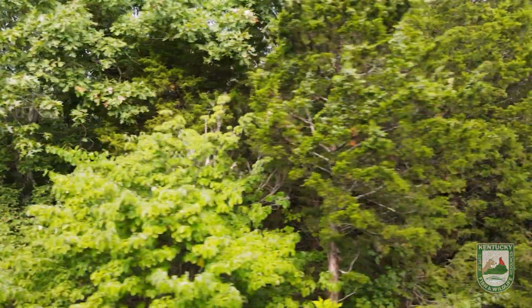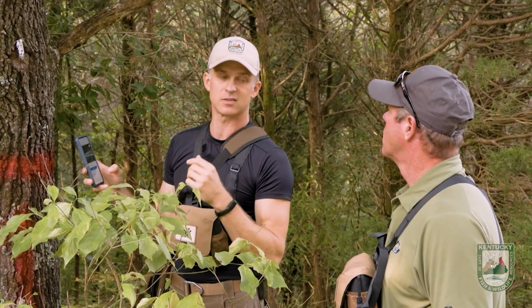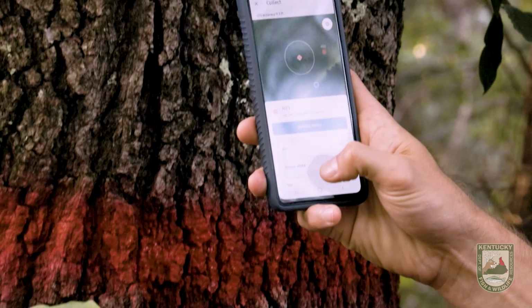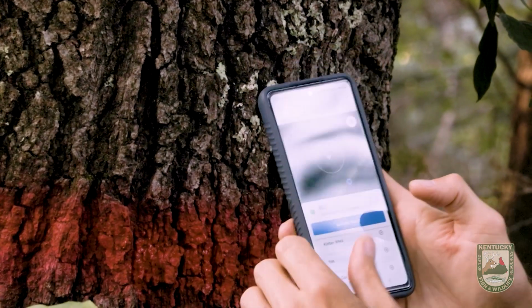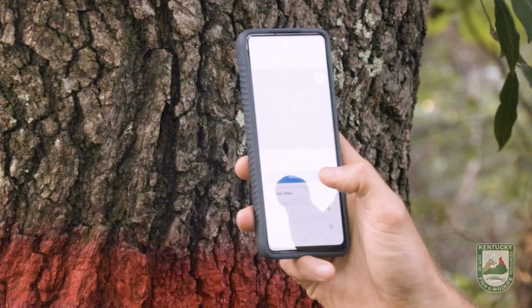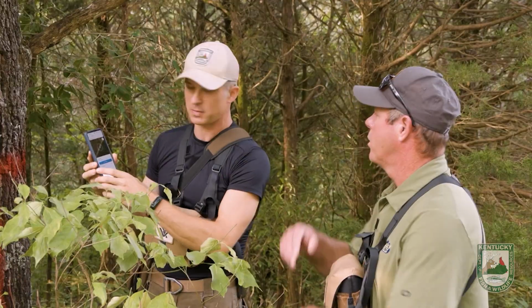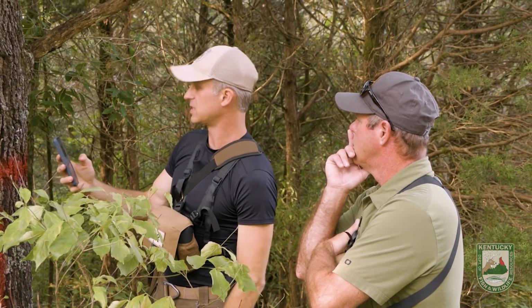So the cool thing about the app is it's real time. If we have cell signal, it submits the data to the cloud instantly. If not, it stores it on board until we get back into cell reception. I'm going to select this red oak here, Cleaver WMA. I'm clicking yes, we visited the tree. I'm going to update the location information. Then I can hit update, and now we have better accuracy. My phone is more accurate than GPS units were back then. That's awesome. So now that is good, and the tree's alive.